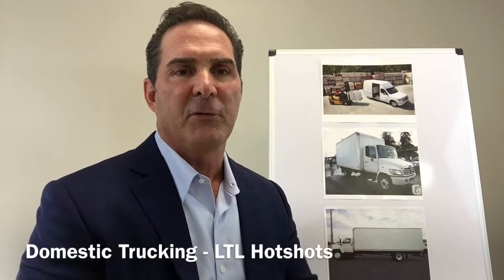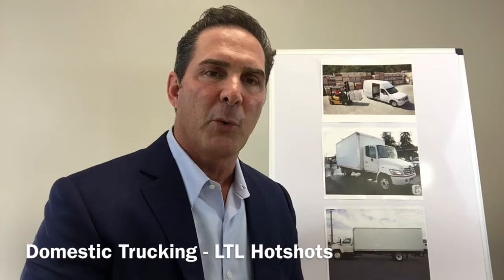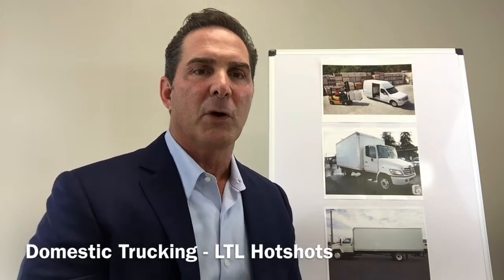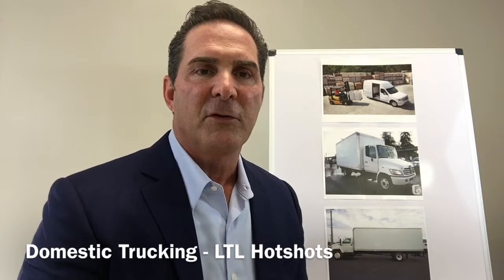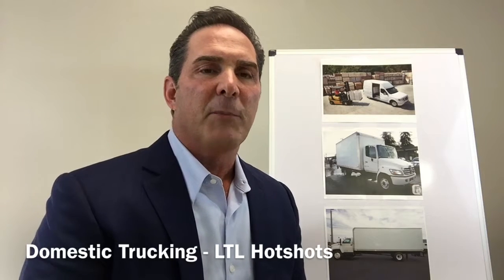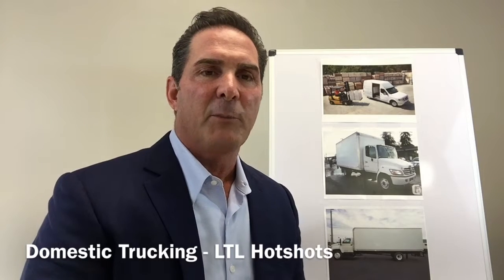And there's three pieces of equipment that are used in LTL hotshots, and we're going to go over those pieces of equipment. But just to let you know, I'll give you an example of an LTL hotshot that I did for someone. They needed some cargo picked up after hours. We arranged the truck to be there at, I think it got there about 9 or 10 o'clock at night. That picked up the cargo and it delivered the next day in another state. So that would be an example.